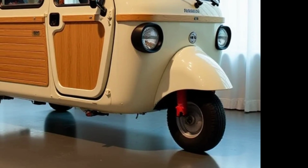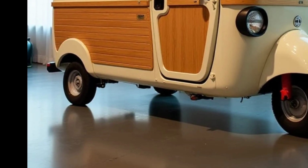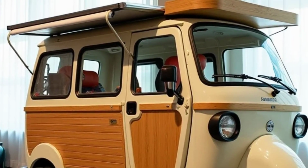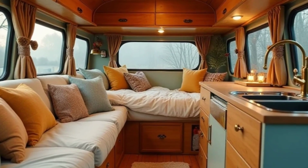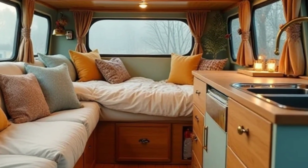The kitchen is compact yet fully functional, featuring sleek white cabinetry, a stainless steel sink, and modern appliances. Whether you're preparing a quick snack or a gourmet meal, this space has you covered.